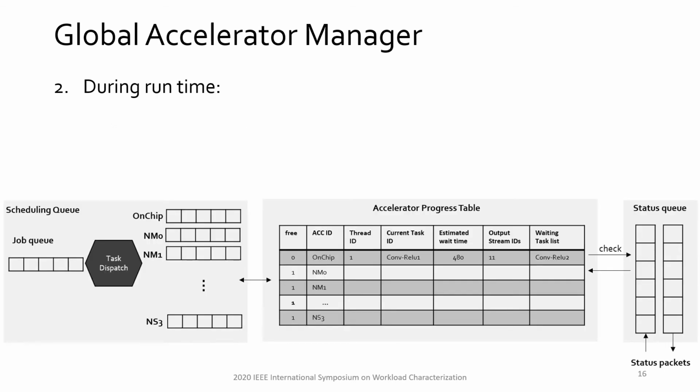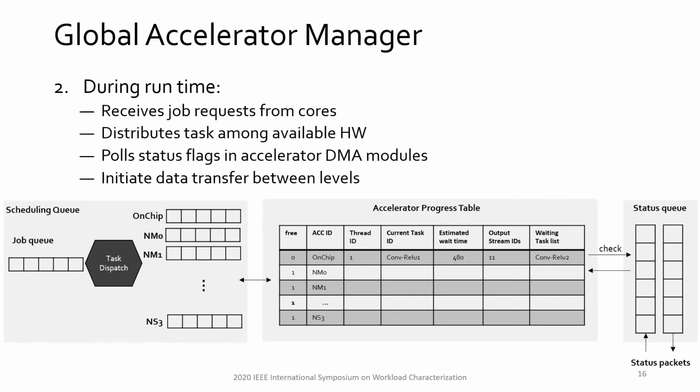During runtime, the Global Accelerator Manager uses a simple scheduling queue, a progress tracking table, and a status queue interfacing the rest of the system. The rich host-side runtime environment creates a series of job requests according to the job description of the host application. The job requests are sent to GAM in the form of accelerator command packets through the GAM driver, and GAM breaks each job into multiple tasks that may or may not be assigned to the same compute level.